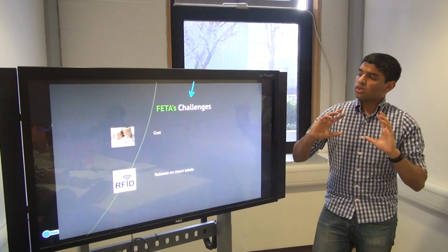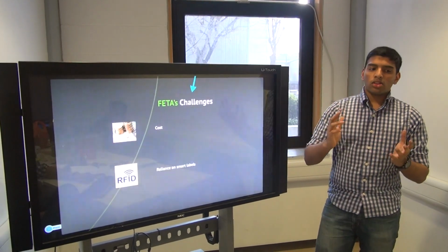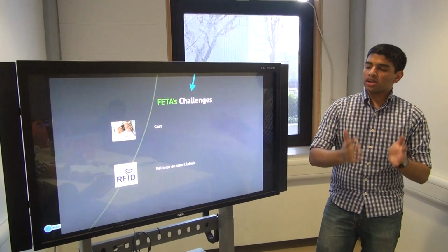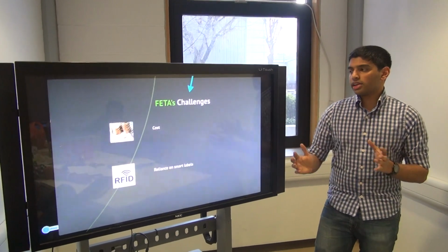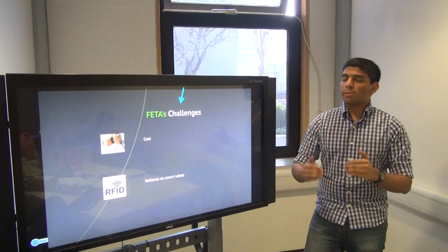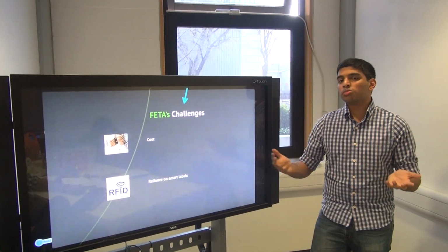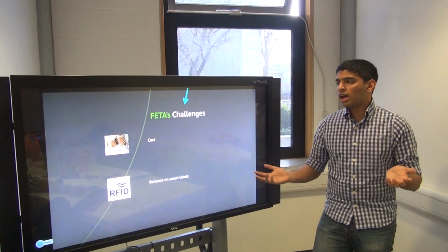And we think one of the main mitigating factors for this is the waste products. The money that you can save from not wasting your products, the £720 a year that you could save by using Feta and allowing it to help you, more than makes up for the £30 that you will have to spend at the start of your term.